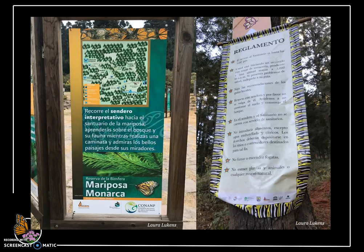The Monarch Butterfly Biosphere Reserve is a UNESCO World Heritage Site and was established to protect the Oyamel forests in which monarchs overwinter. These areas are protected by the Mexican government and require guides from the local communities to enter. Thus, these protections have largely prevented logging of the forests, although some illegal logging still occurs.